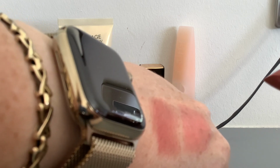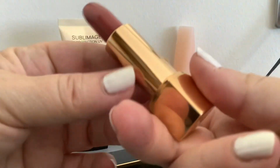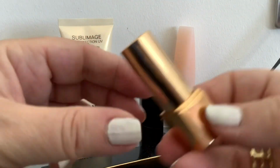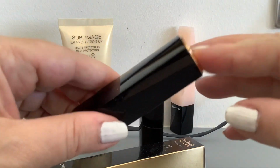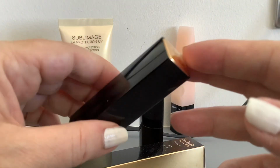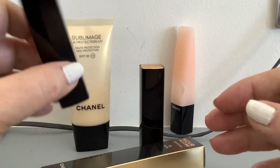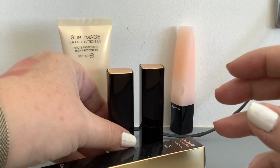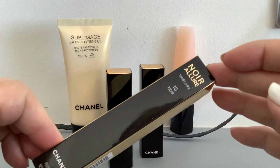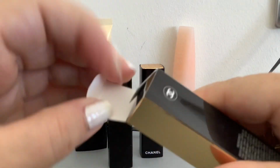I don't think it looks as pretty on me as it did on some of the people I saw. I think this is the problem with nudes. You're very dependent on your base lip colour underneath. And I need something a bit more brightening now that I'm older. But, you know, I will wear it. Very wearable, not overwhelmed.